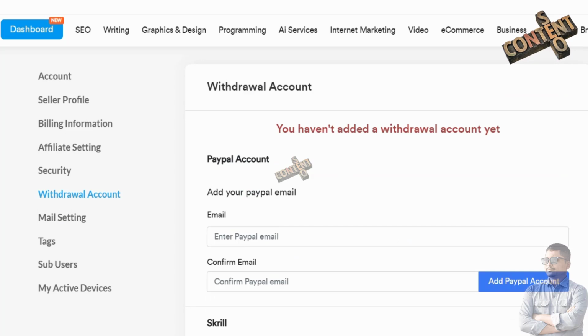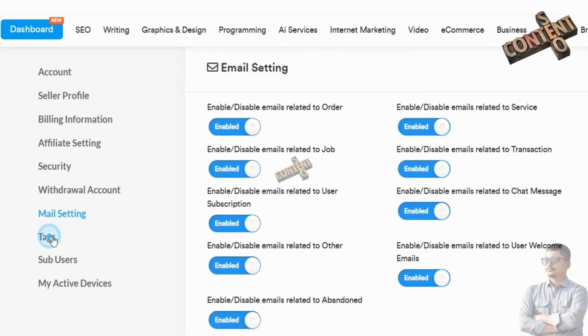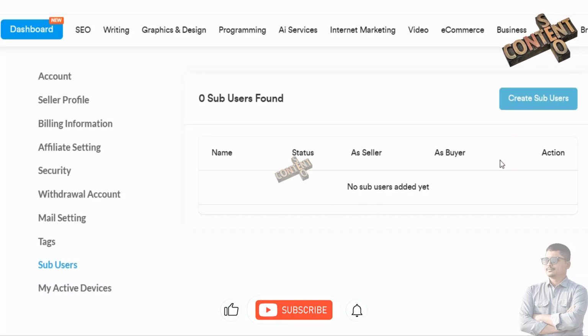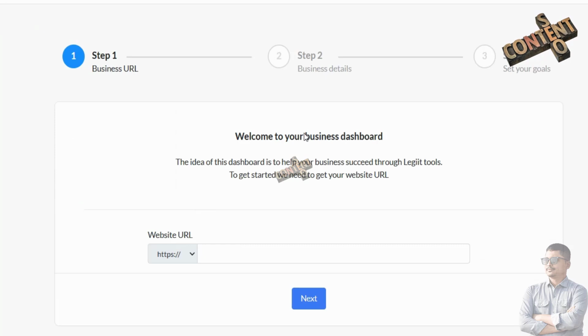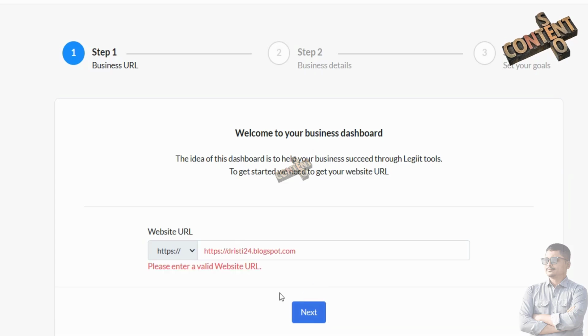You will be taken to your Legiit.com dashboard. To complete your profile, click on Settings, and then select Profile. Here, you can add a profile picture, write a brief description of your skills and experience, and showcase your portfolio and past work. Now you can start browsing services on the platform and hire freelancers for your projects. That's it. You have successfully signed up on Legiit.com and can start using the platform to buy or sell digital services.